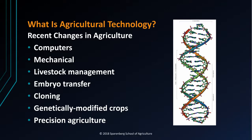Embryo transfer involves taking eggs from genetically superior females and implanting them into recipient females. This allows multiple offspring from one animal to be born in 1 year. For example, a cow can produce 8 calves in 1 year by using this method. The cloning process involves reproducing a fertilized egg to create a genetically identical individual.